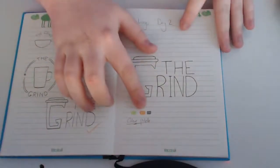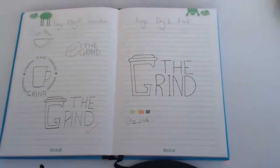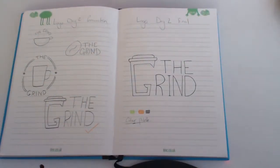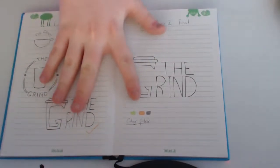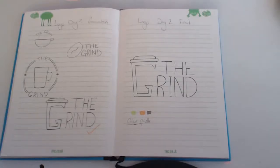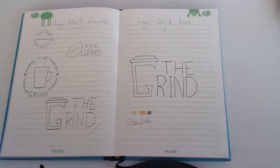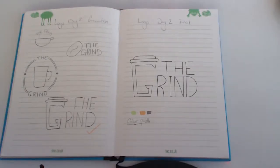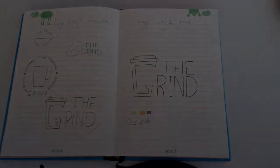I went with a colour scheme because they said they liked colours that stand out, such as maybe oranges, greens, or other earth tones. So yeah, I thought maybe green and orange would work pretty well. So I'm going to get into the process of designing the logo and trying out different positions and colours possibly. So yeah, enjoy.